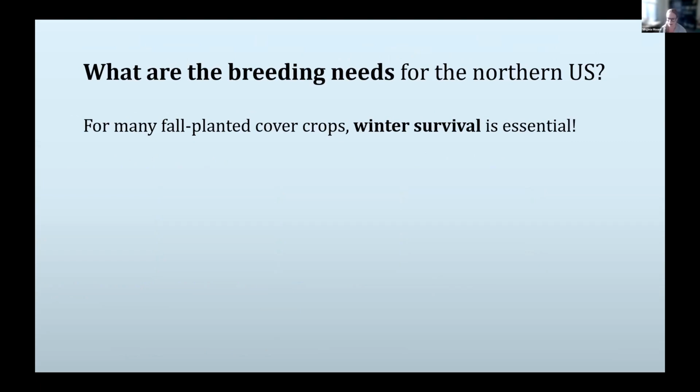So of course, some farmers are interested in cover crops that winter kill for some context that they're working in, but we know that especially fall planted cover crops are going to provide the most benefits if they have the most opportunity to put on biomass before the next crop is planted. So that often involves surviving the winter and growing again in the spring. So we approach this challenge from a wide range of strategies, and the rest of my presentation will really be focused on how we're doing this in my program and with some of our collaborators at other northern locations.